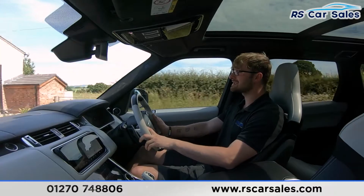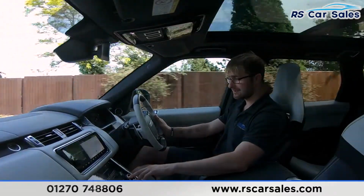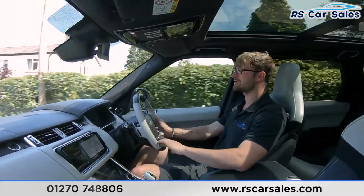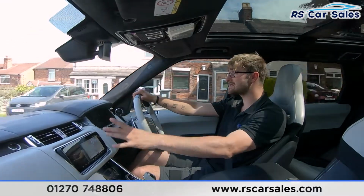Very, very comfortable seats indeed. Now the front seats are also heated, electric and memory. Very, very comfortable. You can quite easily do 200, 300, even 400 miles in this vehicle and still get out feeling fresh.